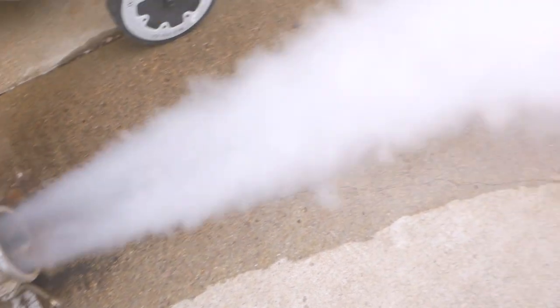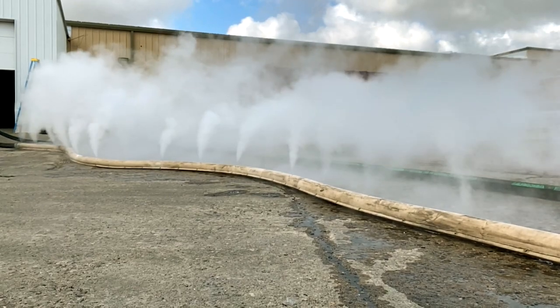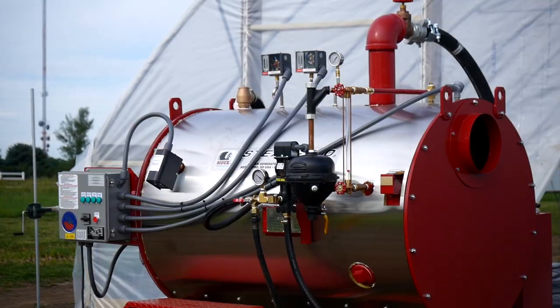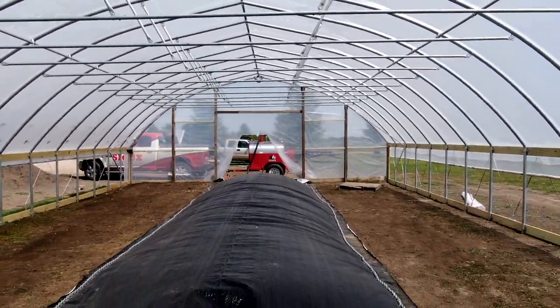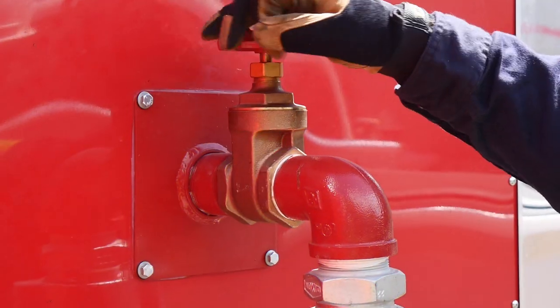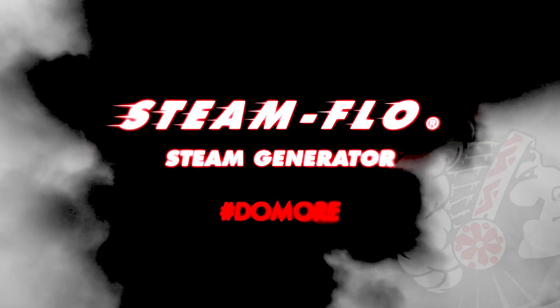What will you use 100 boiler horsepower for? Sioux's 80 years of steam experience has resulted in hundreds of unique, application-specific uses for the steam flow. Sioux's team accepts your challenge and will develop a solution to help you do more, even if it's never been done before. Do more with the SF100.